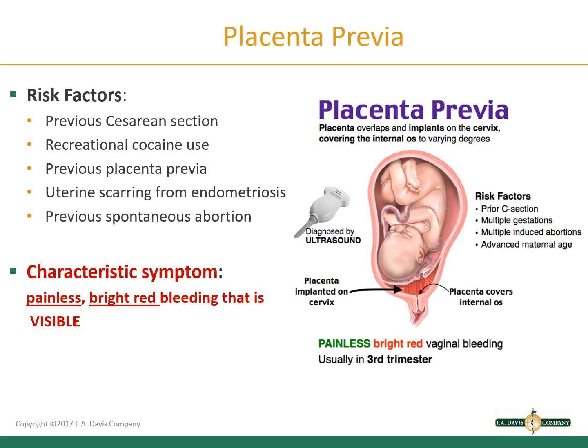I want you to know the different risk factors for placenta previa, like having a previous C-section, drug use like cocaine use, also smoking, having a history of previous placenta previa, having uterine scarring, and a previous spontaneous abortion. A characteristic sign and symptom of placenta previa is this right here. It is painless, bright red bleeding that is visible.